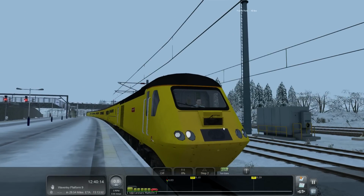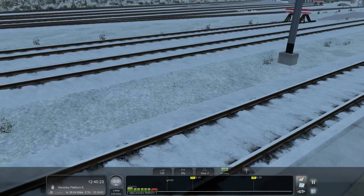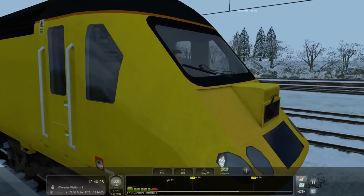So this is the pre-2016 Network Rail HST set. So it's the high speed measurement train, HSMT or NMT.